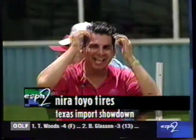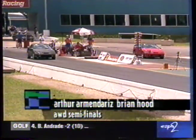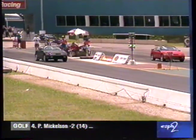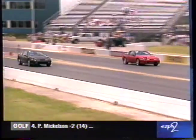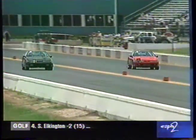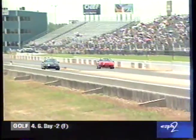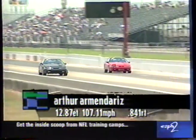We continue our coverage of the NIRA Toyo Tire Texas Import Showdown. Ted Jones here with you. Brett Kepner's down in a very hot pit area, and we're ready to go with the all-wheel drive semifinal category. Now, the all-wheel drives, of course, have to be four-wheel drive or all-wheel drive. No power adders allowed. And in this semifinal round, it's Arthur Armendariz from Grand Prairie, Texas, with a 90 Eclipse against Brian Hood from Katy, Texas. The Eclipse picks up the win.